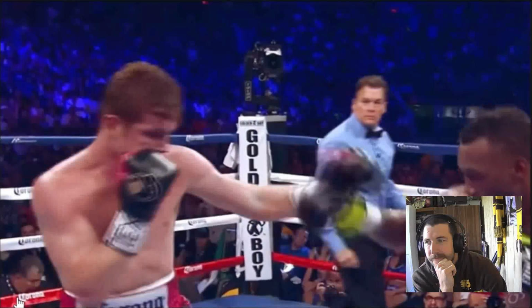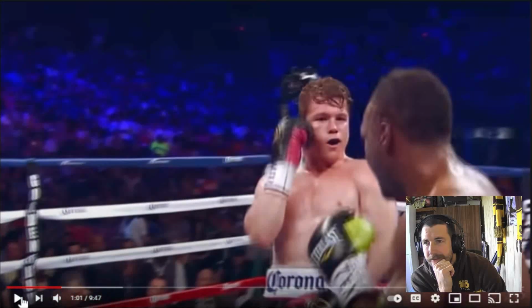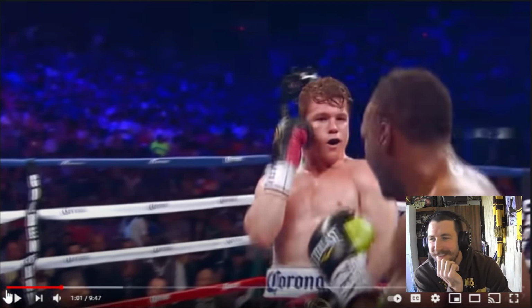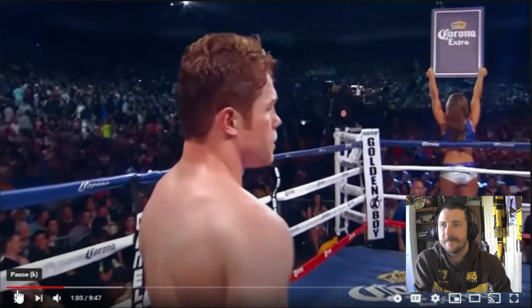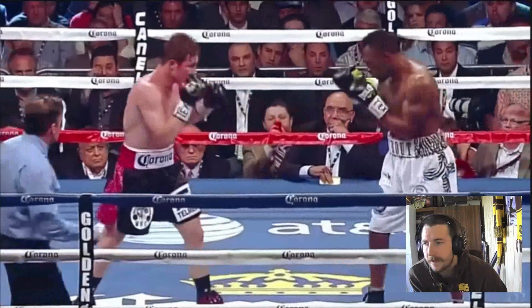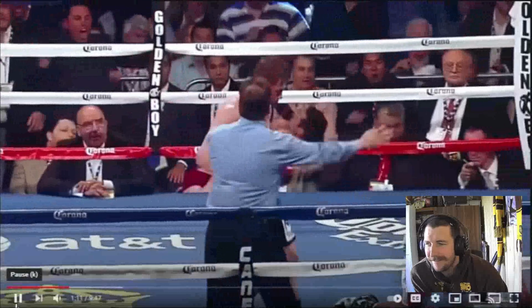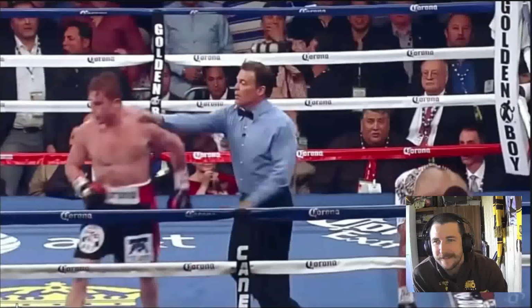This is one of many defensive showcases in the career of Canelo Alvarez. Even that face is like, you didn't even touch me. You're not even close. Canelo Alvarez scored a knockdown in that same fight. So he was just defending that whole time and then just hit him, sweet.